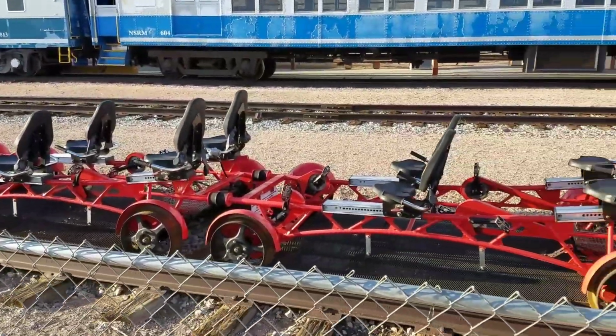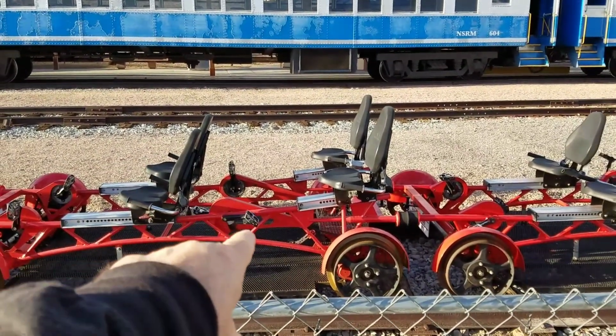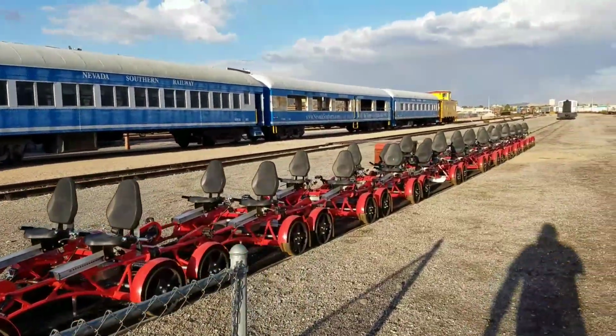Some kind of rail car. You fit four people on there and you pedal it like a bike and it boogies you down the train tracks. These are sweet.